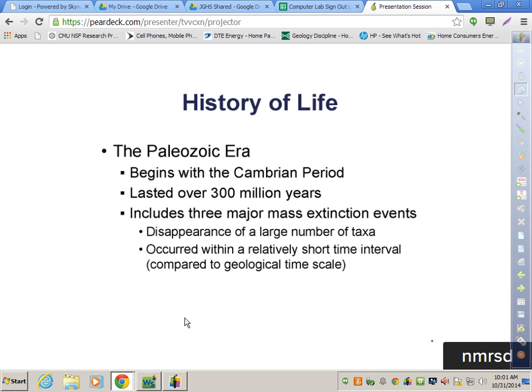So the nice thing about biology is you can answer all these fun questions and mysteries sometimes, not all of them. So the next one is the Paleozoic era, and this begins with the Cambrian period, and this lasted over 300 million years. This includes 3 major mass extinction events, and this is where the disappearance of a large number of taxa or taxonomic species came in, and this occurred within a relatively short time interval compared to that overall geologic scale. We say quick, a million years is quick.